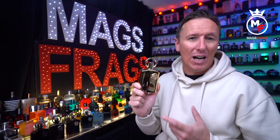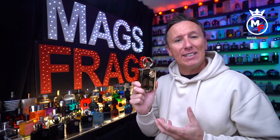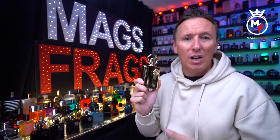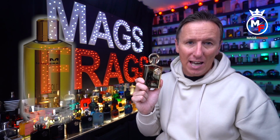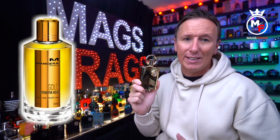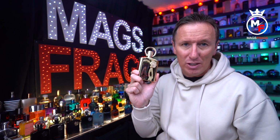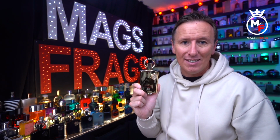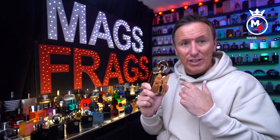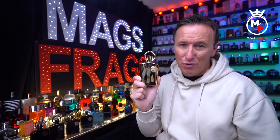Nobody has quite yet worked out what this is meant to be a clone of, including myself, and I can't quite pin down exactly what I'm smelling in this one, but I agree with whoever suggested that it was quite similar to Mancera's Gold Intensive Oud in the dry down, because I do get a mild smoky ambery vibe in the base that's often found in many of Mancera's richer, darker scents. And before I even looked at any of the other reviews, I did think to myself that this has a little bit of a Mancera Red Tobacco vibe in the far dry down.